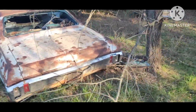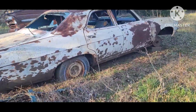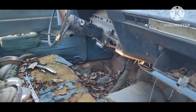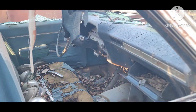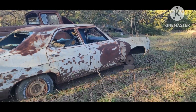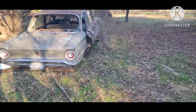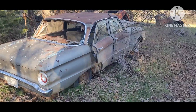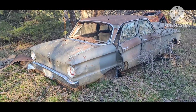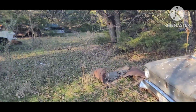It's '70. AC car. My dad's car he drove back from Virginia was a '62 Falcon. Yep. Not a lot of love for the four-wheelers. I like that little Comet sitting over there. Oh, yeah.